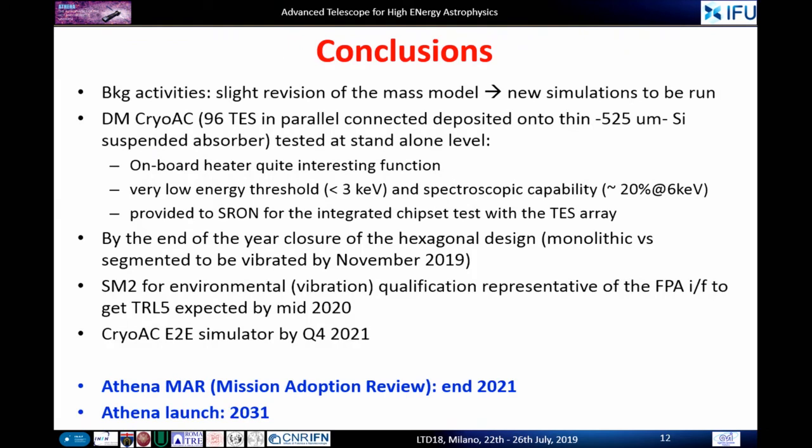This is the conclusion we have already discussed. I have already shown you the main points. I want to highlight a couple of dates: the mission adoption review of ATHENA at the end of 2021, and the ATHENA launch in 2031 as presently planned.